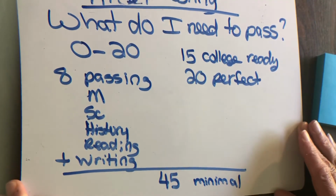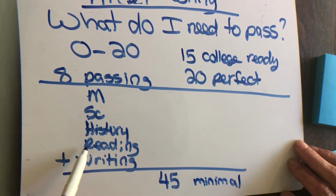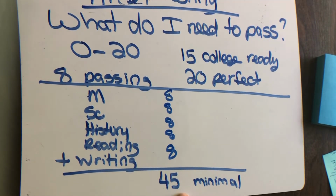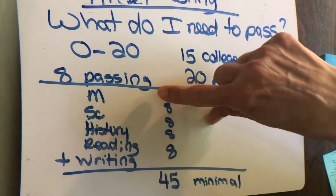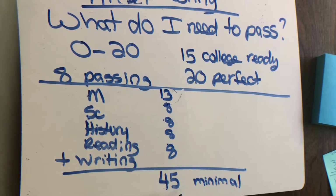So let's just practice some math here. 8 is passing, 20 is perfect. But if you got an 8, 8, 8, 8, 8, 8 times 5 is 40, is it not? So that wouldn't meet your 45. So you've got to have 5 more points made up somewhere. Now you could get them all, and let's say you get a 13 in math. Okay, well that's 5 more points that you would need, and you could do 8s on everything else to get your minimal 45 score.